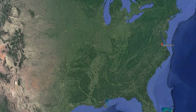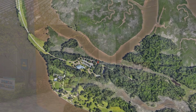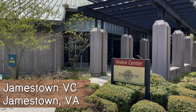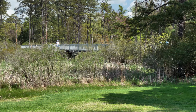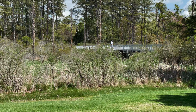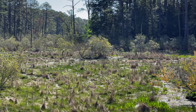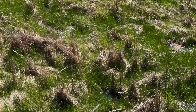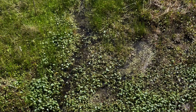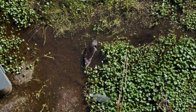Let's go visit the park. You start at the Jamestown Visitor Center, which has exhibits about the history of Jamestown. Behind the Visitor Center, you can cross a bridge over the tar swamp. Don't forget to look for wildlife. We found a muskrat and I named him Roots.